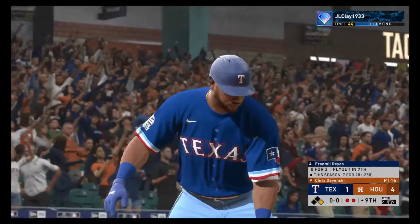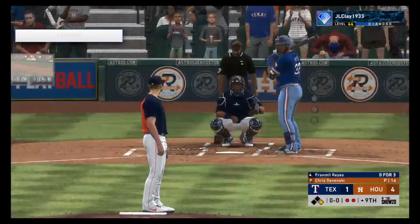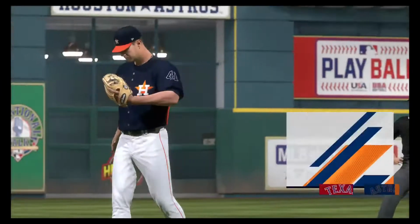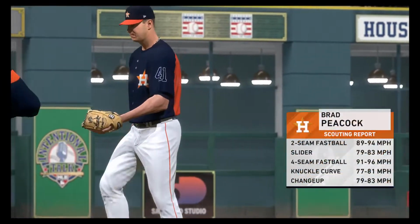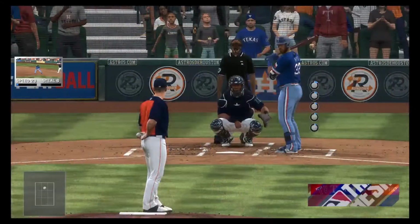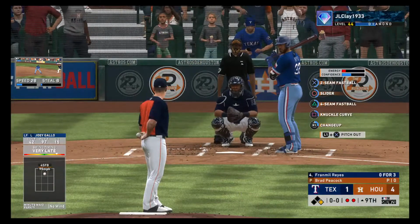Next will be the cleanup hitter, the right fielder, Franmil Reyes, number 32. Comes to the plate as the last chance for his side. 2 out here in the ninth. Your attention, please. Brad Peacock now gets the pitching ball for the Astros, as he'll try and look for 1 out to finish this thing off. Number 41, Brad Peacock.